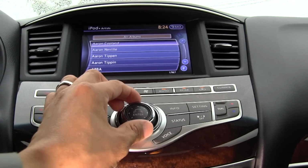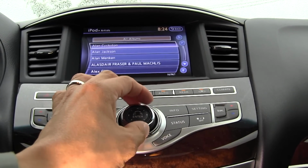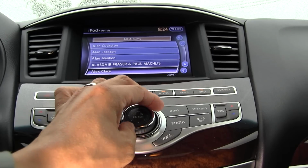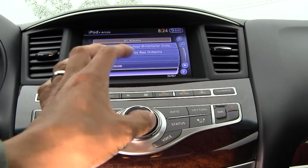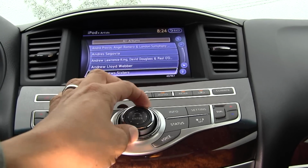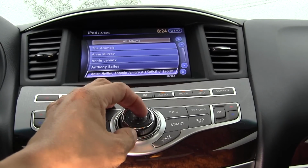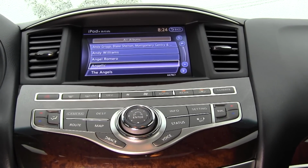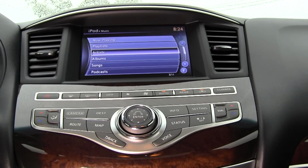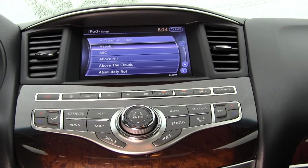iPod and USB integration is very good in this particular system, but there are no voice commands in this particular system for the music interface like this. You can voice command navigation and destination and particular screen options, but there's no way to navigate your iPod or USB device via a voice command. On the upside, you again still can control it via the steering wheel buttons, and you have fairly good control over the iPod and USB device, and the system is very responsive.